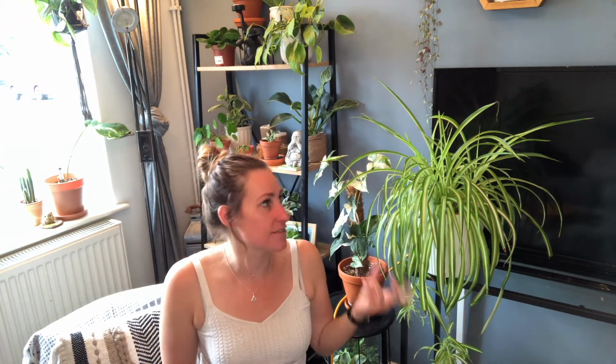So I fertilise this probably once every 2 waters, and it just absolutely loves it. It brings all that bright green back in, so it really sucks up all that nutrients from the fertiliser. And obviously the longer that you have the plant, the soil loses its nutrients, so you need to add the fertiliser in to add nutrients to that plant. So yeah, that is basically the care for this one.